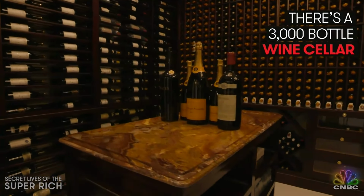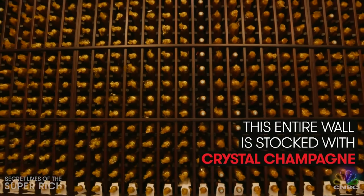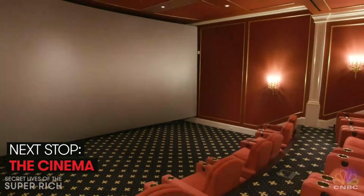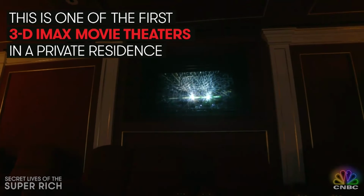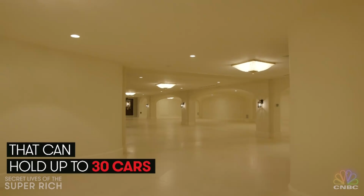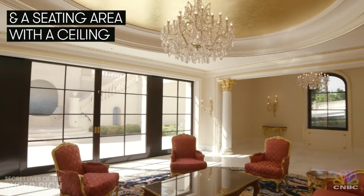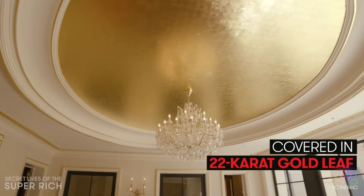There's a 3,000-bottle wine cellar, and this entire wall is stocked with Cristal champagne. Next stop, the cinema. This is the first private residence with a 3D IMAX movie theater. Down the hall, there's a gigantic empty garage that can hold up to 30 cars. And check out this seating area with a ceiling that's covered in 22-karat gold leaf.